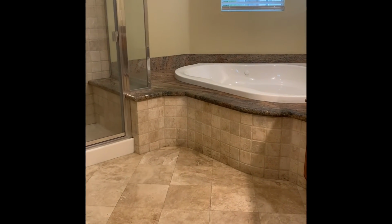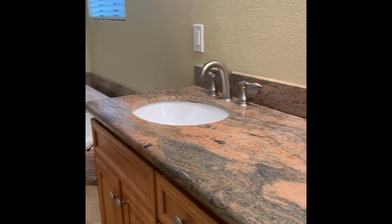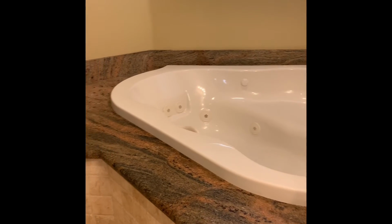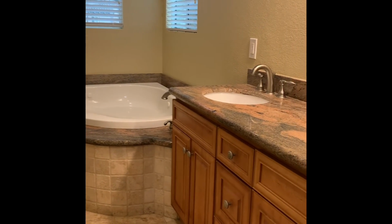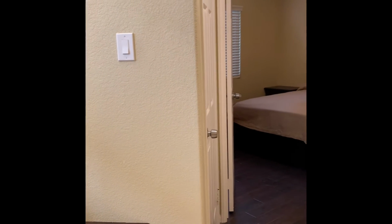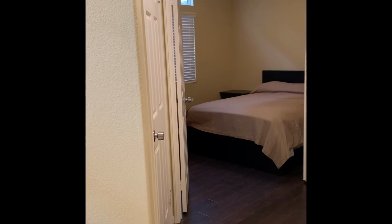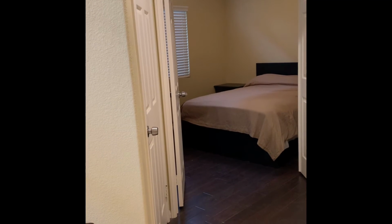And a beautiful bathroom with two marble sinks, marble counters, a jacuzzi tub, shower, and a bathroom. Gorgeous bathroom, gorgeous marble counters. Now from the stairs on the first floor, there's a fourth bedroom with an attached bathroom. You can either use it as an office or an exercise room or a second master bedroom.